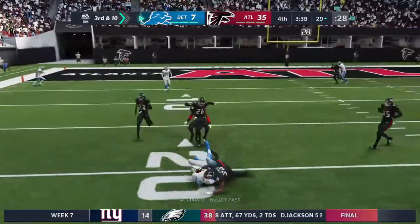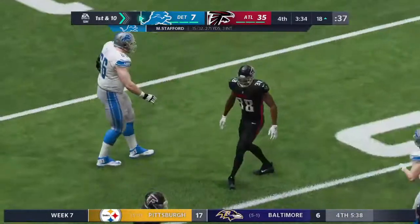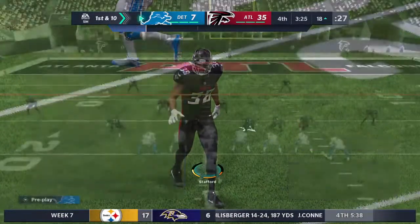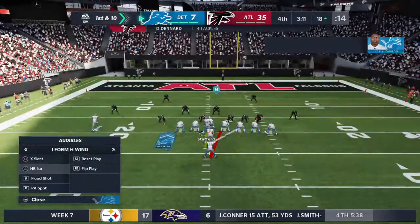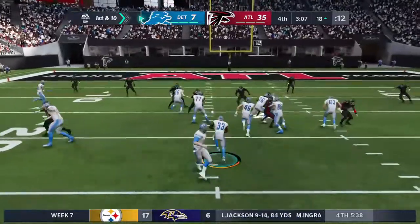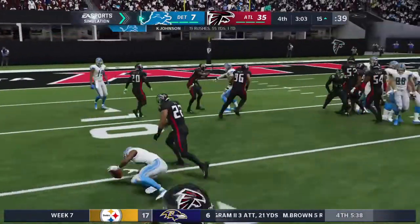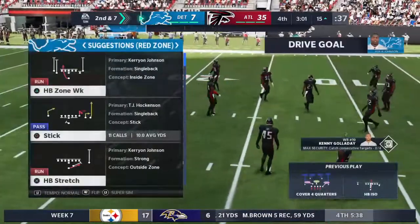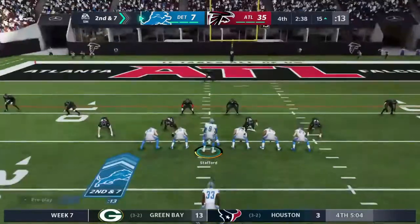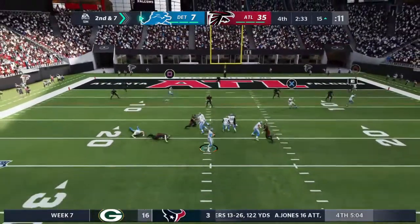Catch is made by Hawkinson, the tight end. And that's going to be good for another first down as the tackle's made at the Falcons' 18. Stafford to his second-year tight end Hawkinson for a Lion first down. On first down, Johnson. And he'll take it from the 18 to the 15, a gain of 3. Johnson, the ball carrier. The last run got 3. Now here's 2nd and 7.